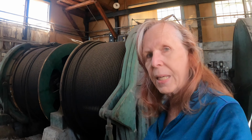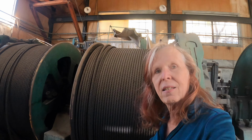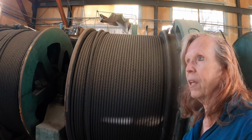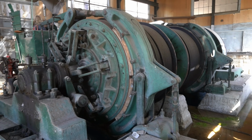Here we are in front of some of the most amazing winches I've ever seen. I've seen them in museums, but I don't think I've ever seen them quite like this. Look at that. That's taller than I am. Absolutely amazing. You won't get a chance to see something like this. Wow. Look at this.